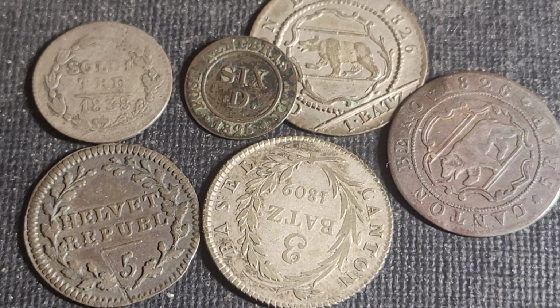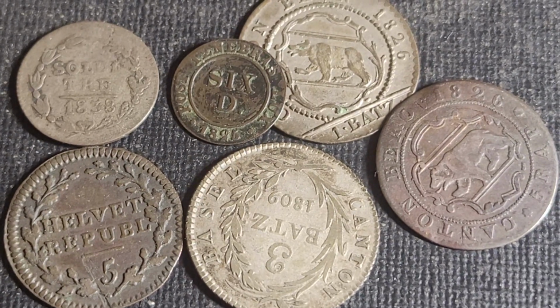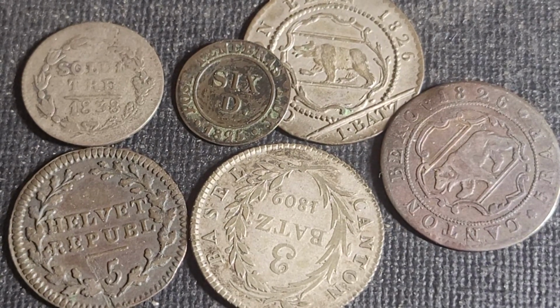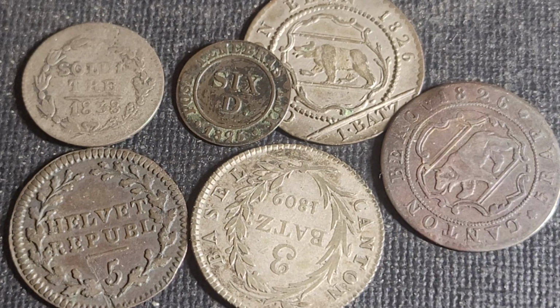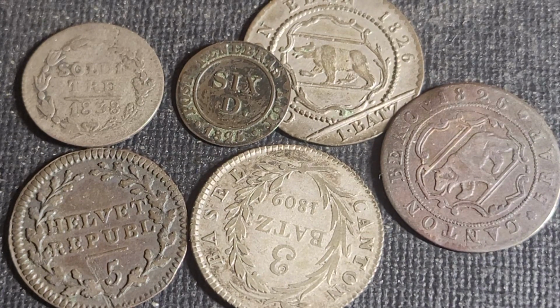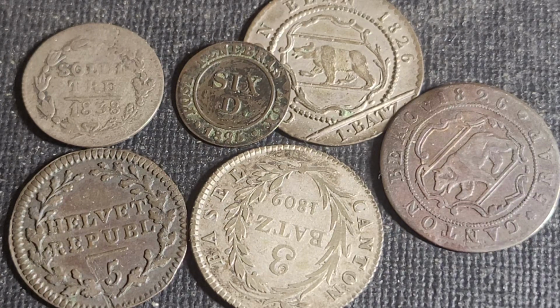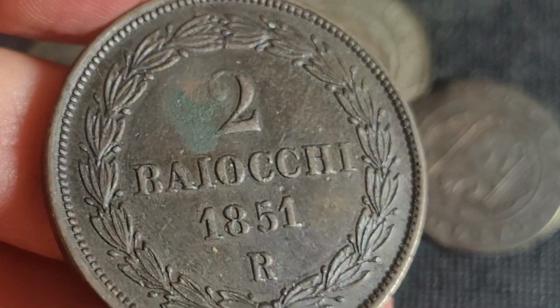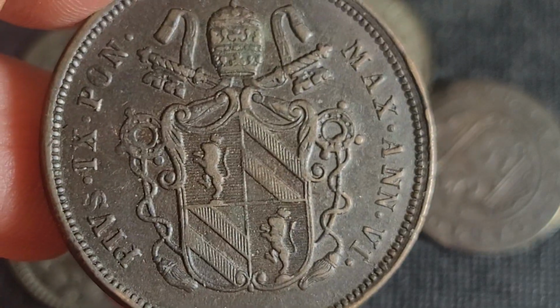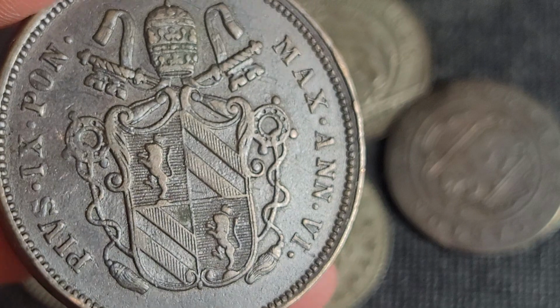So I hope this helps you with your Swiss Cantons coins. Now I do have some more, and I'll make videos later on about them, but they're just a good part of history. And as well as Swiss cantons, I like to collect the German states and the Italian states, because they also had a very varied coinage history. And for an Italian state, I can do a video on the Papal States coinage, which I like the shields on these coins, and that's the only reason why I keep them, because each Pope had a different shield.